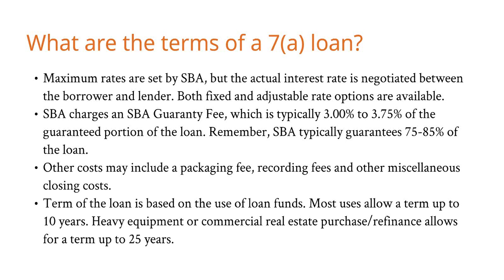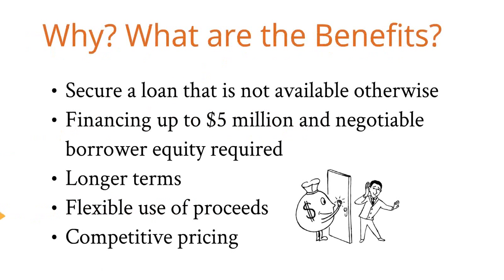And then just to touch on the rates again, the majority of our lenders charge the maximum variable, which is prime plus 2.75, and prime is at a historic low right now, so that's what we're seeing. The benefits of the SBA 7A loan are really to secure a loan that is not available otherwise. So this is a loan program for borrowers who can't obtain conventional financing. Financing can go up to $5 million, and borrower equity is always negotiable, so how much the borrower puts into the loan can always be negotiated.